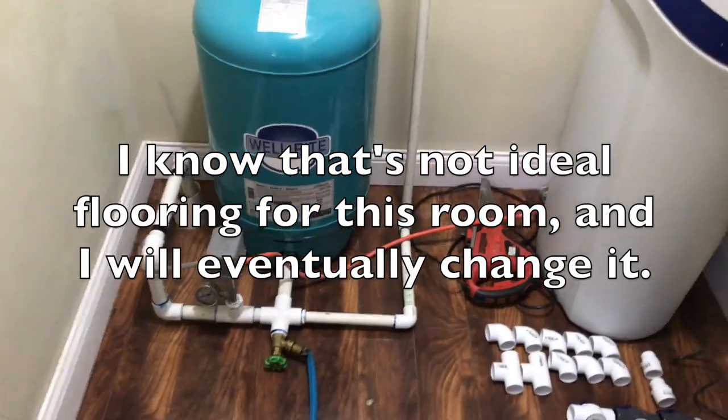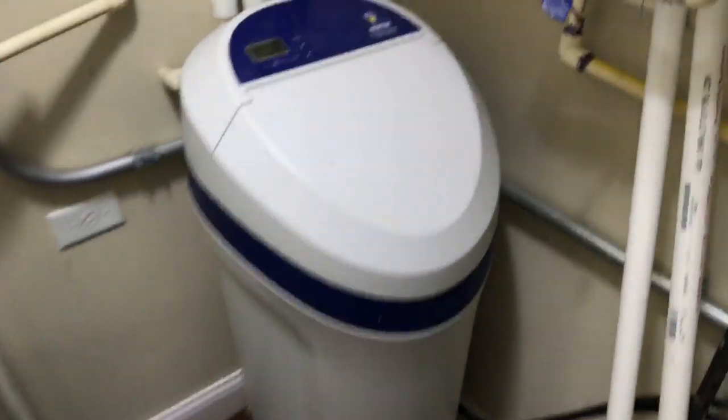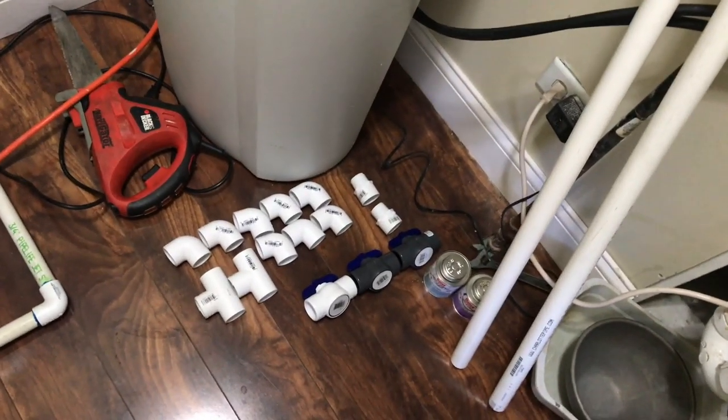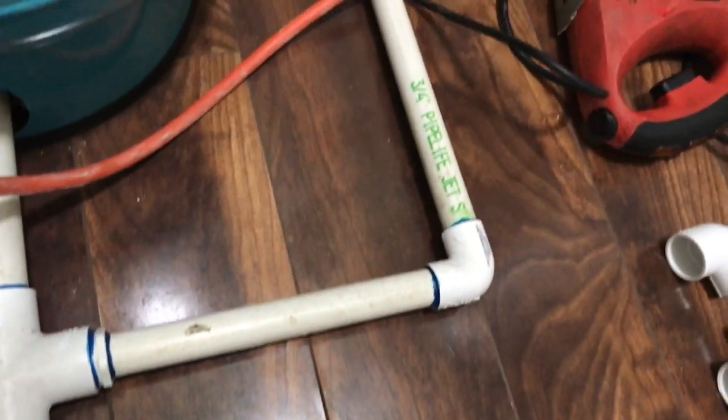Okay guys, here goes our situation. So our tank, a water softener. These are all the fittings I'll be using today. I got some 1-inch PVC, because the inlet coming from the well is 1-inch, and it goes over to 3/4. But I'll show you guys where I'll be tapping in at.